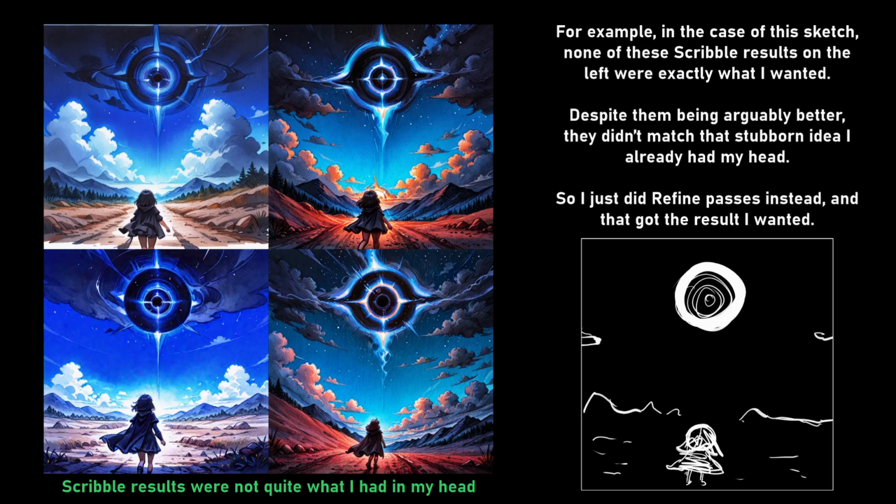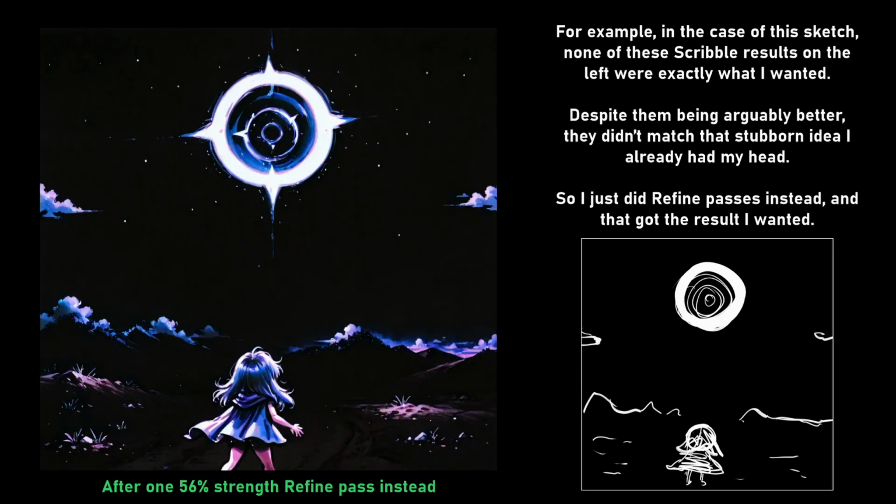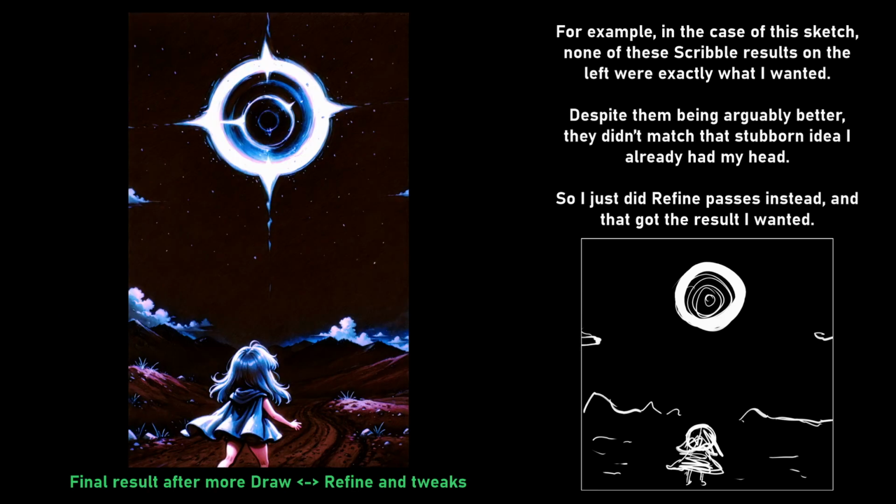This also applies to practically all of the other showcases in this video too. For example, in this case, Scribble didn't quite get the intended result, despite a couple of attempts. For this, I found that just refining on a mid to high strength level provided better results. Of course, then, you can also put that result through Scribble or any other control net.